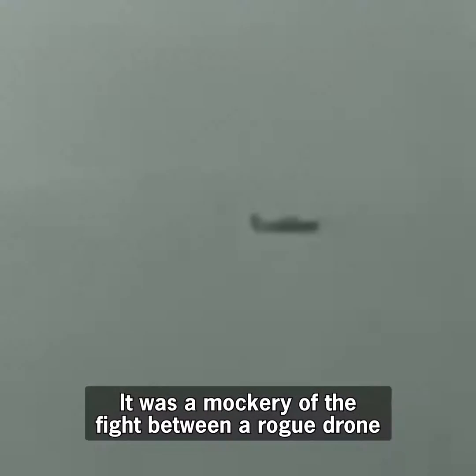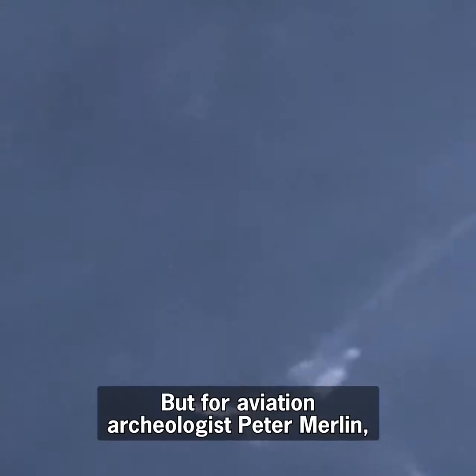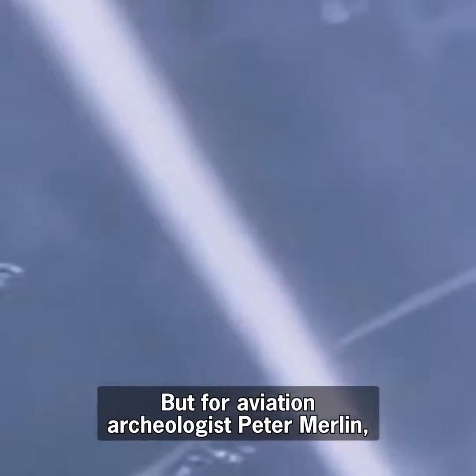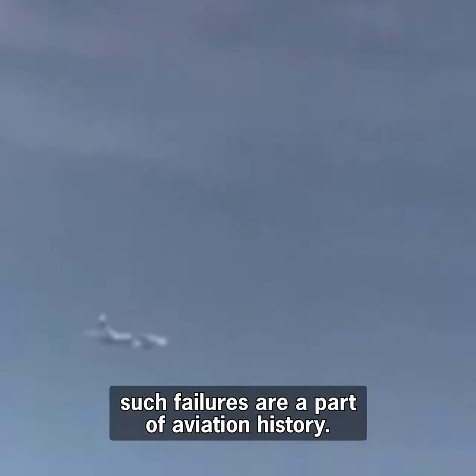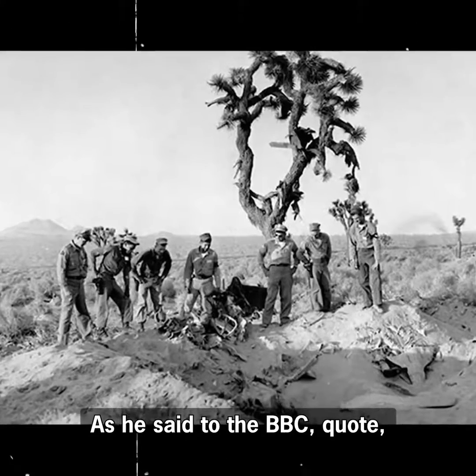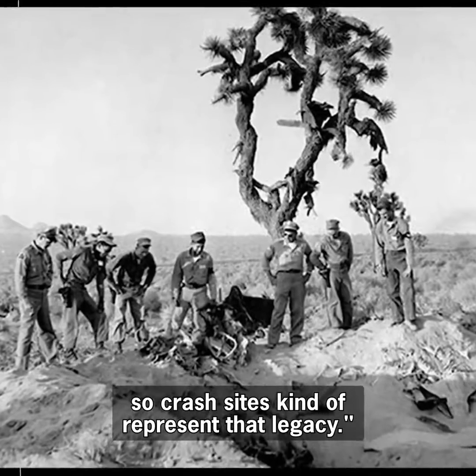It was a mockery of the fight between a rogue drone and 2 of the best interceptors of the time. But for aviation archaeologist Peter Merlin, part of the duo that found the remains of the Hellcat, such failures are part of aviation history. As he said to the BBC, quote, "There was a very steep learning curve, so crash sites kind of represent that legacy."